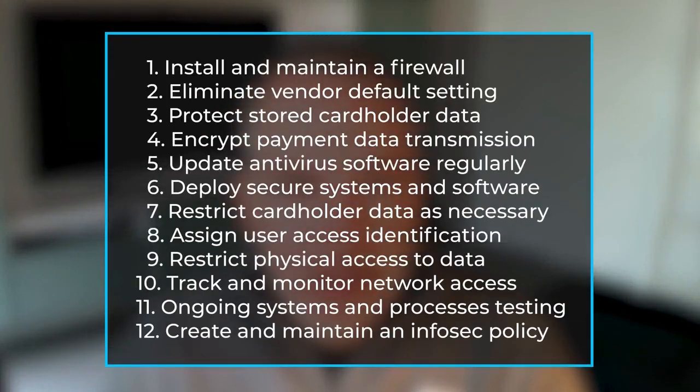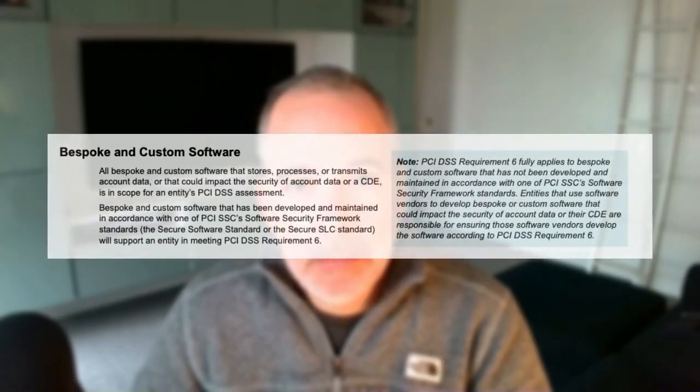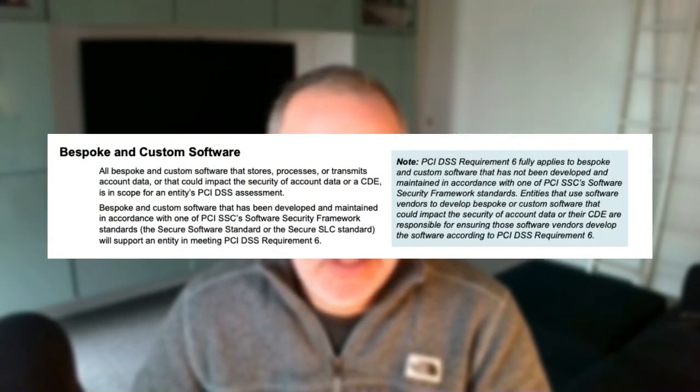If you're familiar with DSS, you know it has 12 major categories, but the one you really need to focus on is requirement 6, develop and maintain secure systems and software. The first thing to notice is this term bespoke and custom software. It's all over requirement 6 and has huge implications for APIs. Why? Because APIs are integral to your bespoke and custom software. There's no question your web and mobile UIs are part of your software stack, but your APIs are just another interface, a machine interface, but it's got just as much access as your UIs do, and actually often more.